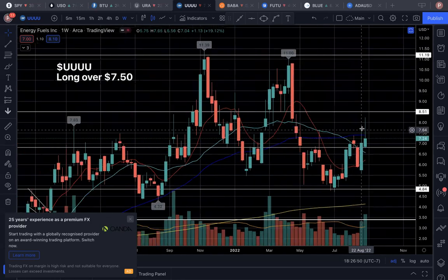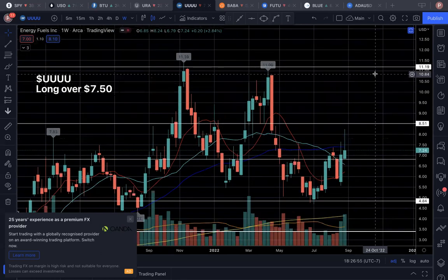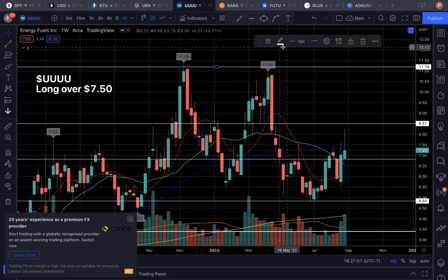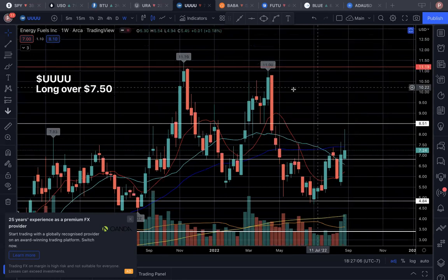So if we do see that happening, I expect another third retest at this $11 whole number level, okay? This is kind of the final destination for this current bullish run that we're seeing so far.